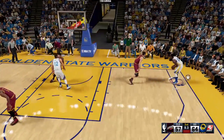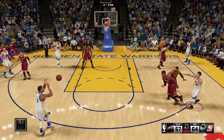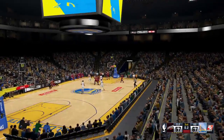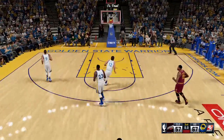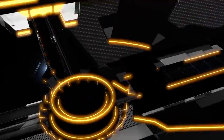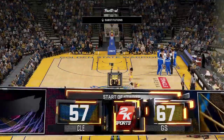On the wing, Green. Back to Curry. Pass to Iguodala. From deep. It's Curry. That time on the assist by Iguodala. 46 points for Steph Curry. And as we end the third quarter, a double-digit deficit will make it tough to come back. Warriors ahead. And the final period of play just about to start.